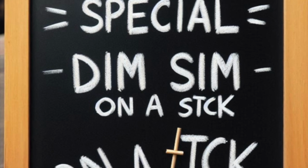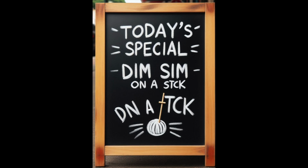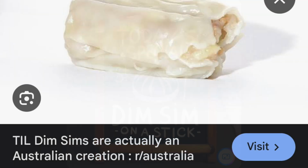Well, the ironic thing is the AI did do wonderful stuff for us, and as you can see in these images, the AI did generate some wonderful imagery that we have obviously taken, but if you look here, it did want to show us a representation of the traditional dim sim that would be found in other parts of the world. The Australian style wasn't necessarily there.